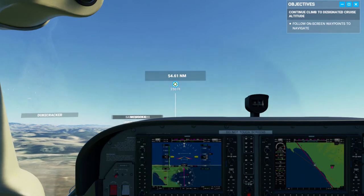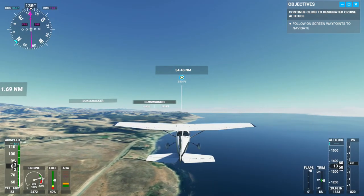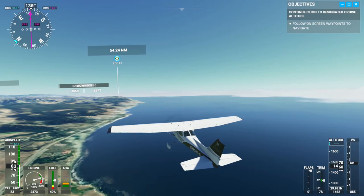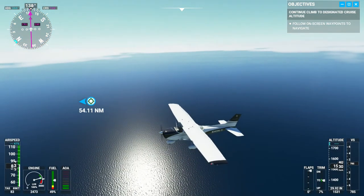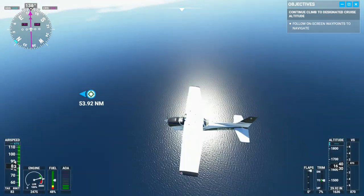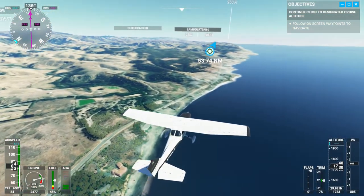All right, so the autopilot's got us on track. It's got us climbing. Let's go outside and take a look. Beautiful day on the coast of Southern California. Look at the Pacific Ocean. Water is beautiful. Not sure exactly what cities these are down here.